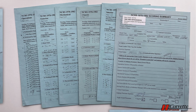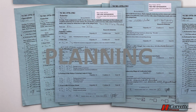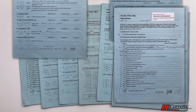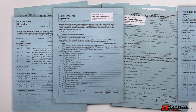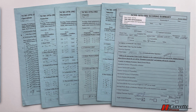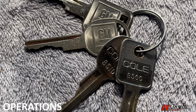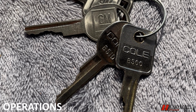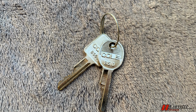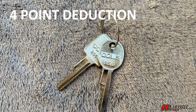Here we go. The scoring sheets from our chapter meet are where we begin in the planning phase. Where are the deductions, and can we do something to improve upon them? Let's go through the deductions that were received during our chapter judging. In the operations category, the keys are actually looked at to make sure they are correct. We had 2 original keys and 2 replacement keys, so we received a 4-point deduction. That should be an easy fix.